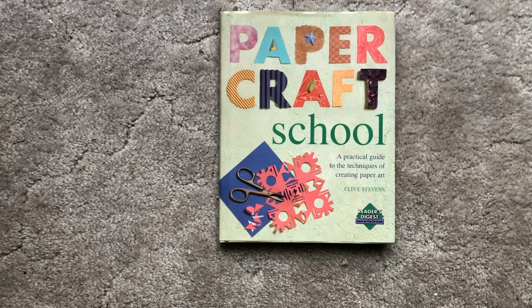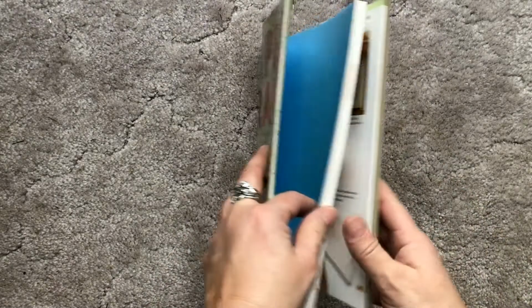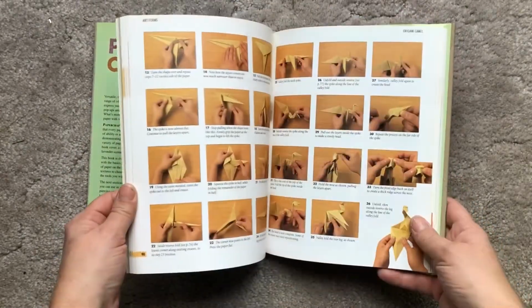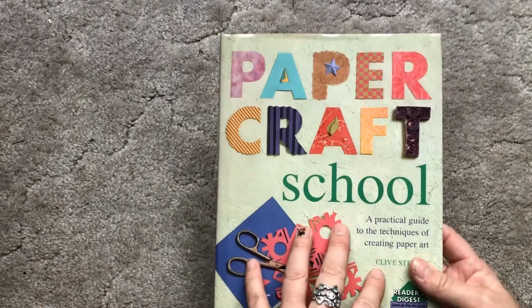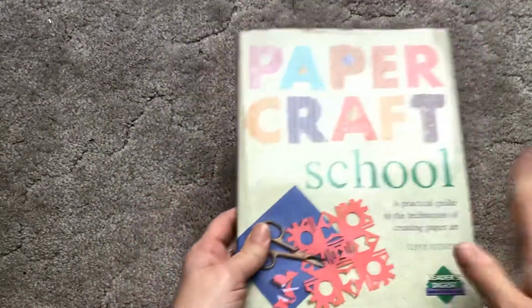Okay, so here's a paper crafting book. It's not that old. It does have some cool pictures that would be good in a junk journal. But this is in really good shape, and it's also a subject matter that I think people are still interested in. So instead of tearing this up, I'm going to donate it back, and hopefully someone can make some use out of it.